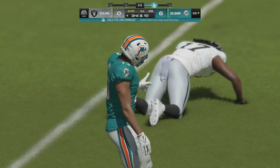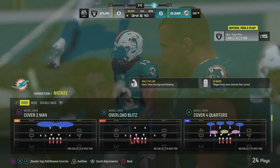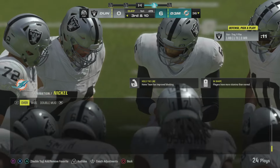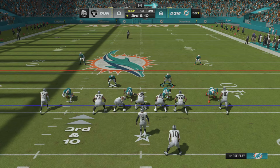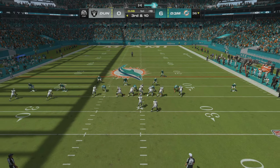Another throw on 2nd down, and this one incomplete as well. We know it's not an easy job to go out and catch passes when people are trying to tackle you and knock the ball away. But the bottom line is, that's a pass he's got to have and a pass he should have caught. Now they face a 3rd and 10 after back-to-back incompletions.